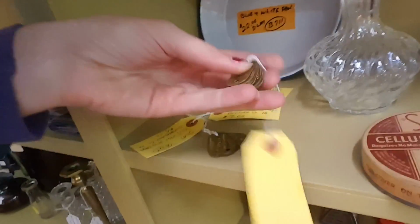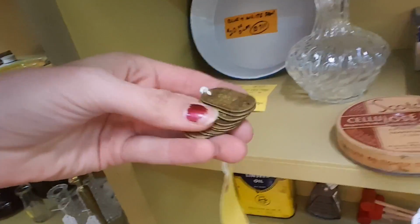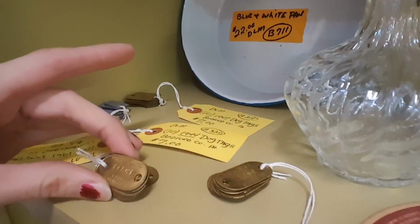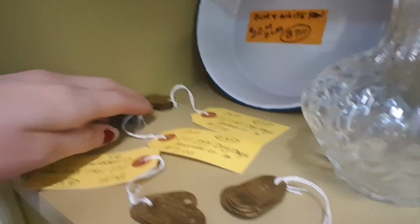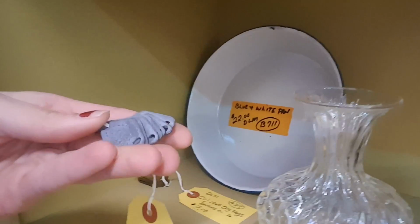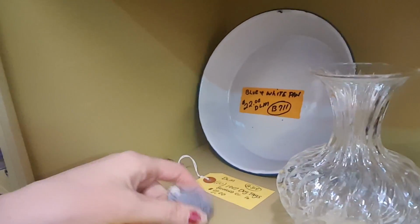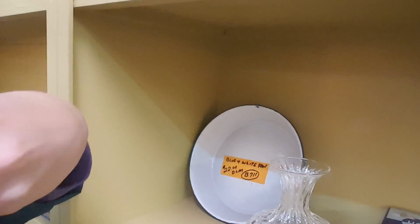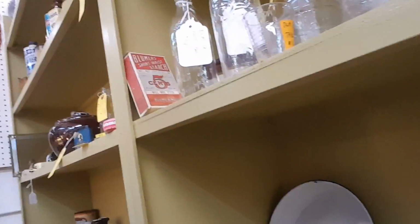Sweet. Oh, a whole pile of dog tags. 1961. Wonder if these are unissued. 1944. 1947. Oh my gosh, how cool is this?